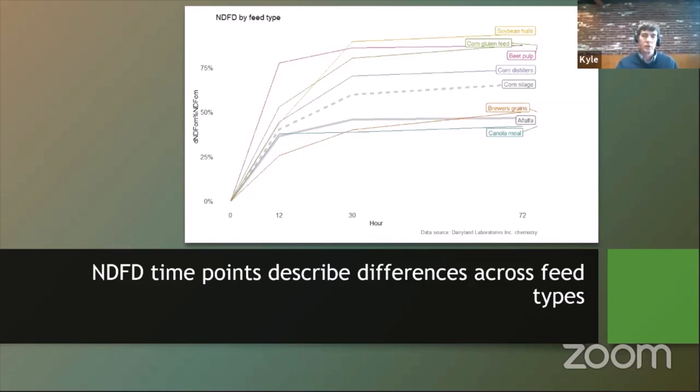So the graph here shows NDFD. Here we measured at 12, 30, and 72 hours. These are averages of thousands of samples. We see alfalfa and corn silage here in the gray, some other traded feeds in the other colors. Anytime these lines intersect, there's some justification for having multiple time points, because feeds that look different at different time points. A good example here is if we focus in on soy hulls and beet pulp.